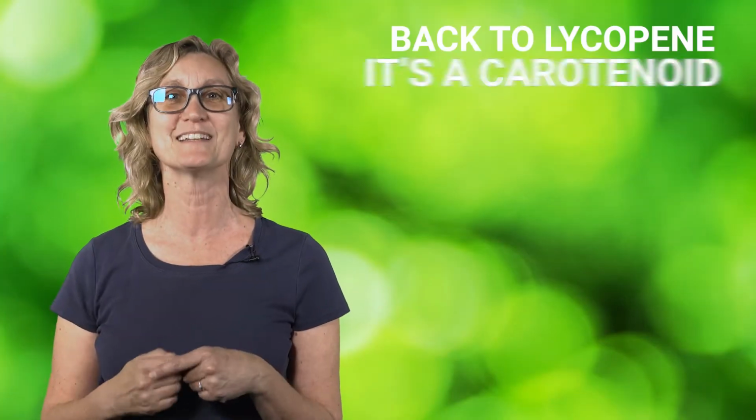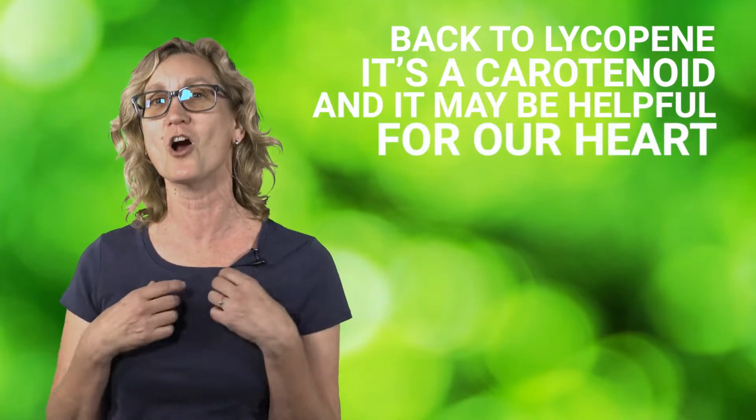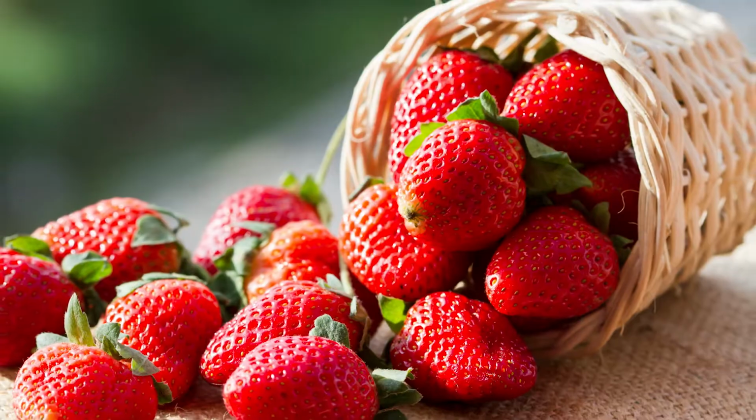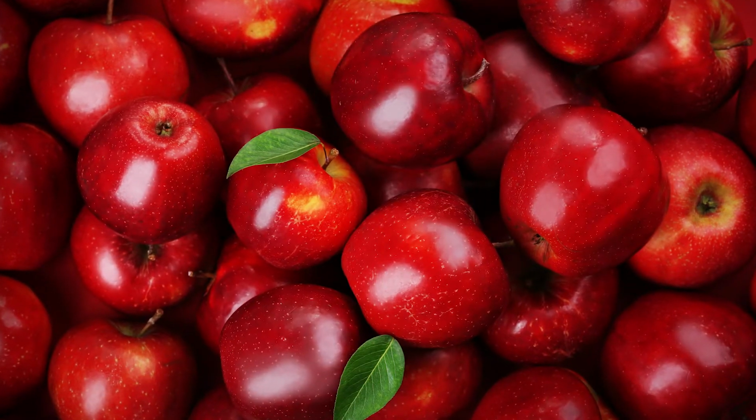Anyways, back to lycopene. It's a carotenoid, and it may be helpful for our heart and our eyes, and may reduce the risk of some cancers. Other great foods to include are beets, watermelon, red berries such as strawberries, and red apples are a great choice. The polyphenols and the fiber help feed good bugs in our gut, supporting our digestive system and our immune system.